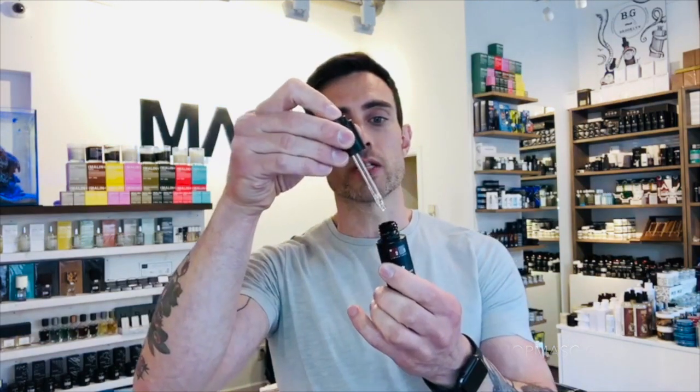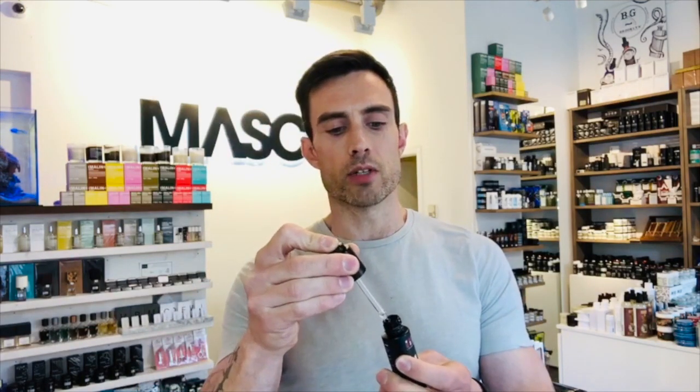So it comes in a little dropper like this. If used as directed, one bottle will last a month. It's very lightweight, doesn't really have much of a consistency to it. So you just basically take 6 to 8 drops, massage it into the area that you want it to work on. And that's pretty much it, and then you sit back and wait for the results.